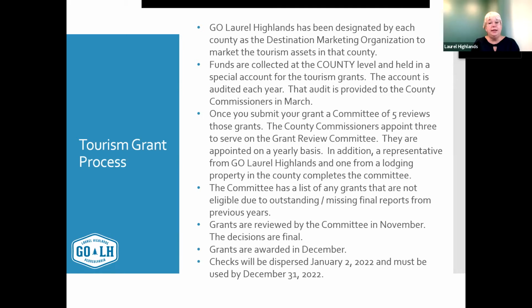The committee has a list of any grants that are not eligible due to outstanding or missing final reports from previous years. That's important to remember. Always follow up and always close out your grant. Grants are reviewed by the committee and they'll be done November this year. The decisions are final. Grants will be awarded in December, so that's a little earlier than usual. And the reason being is we want to get those checks in your hands as quickly as possible.